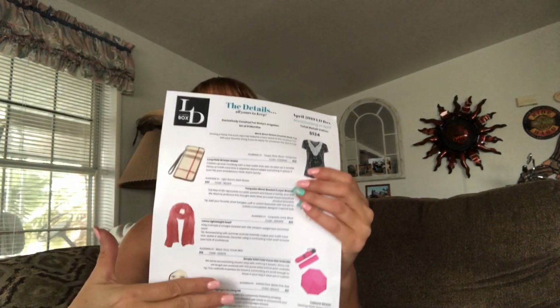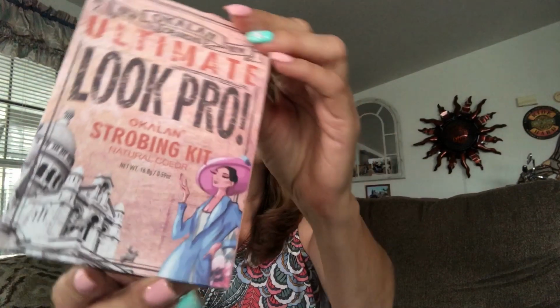Again, they're the sweetest people at this company. And then a list of everything that we're going to be opening today. This is so exciting. There's so much stuff in this box. The first thing is an Ultimate Look Pro strobing kit. And this is the box, and it's like a little tin can.